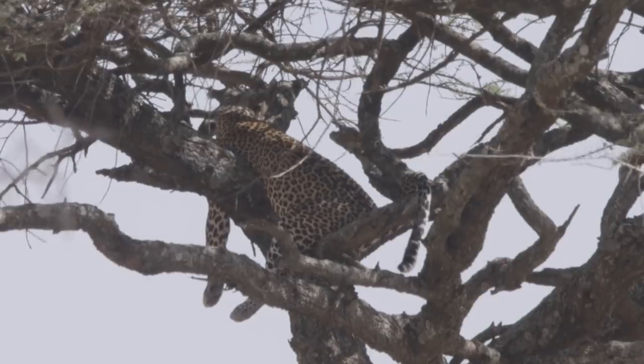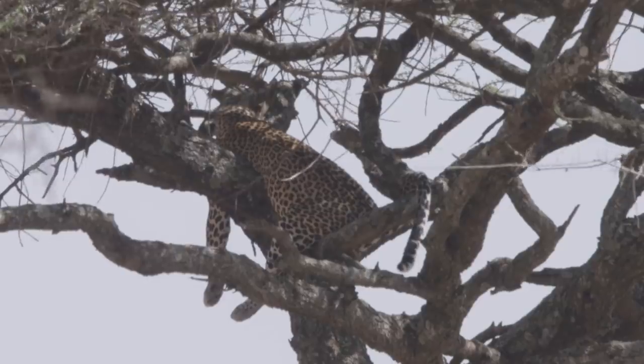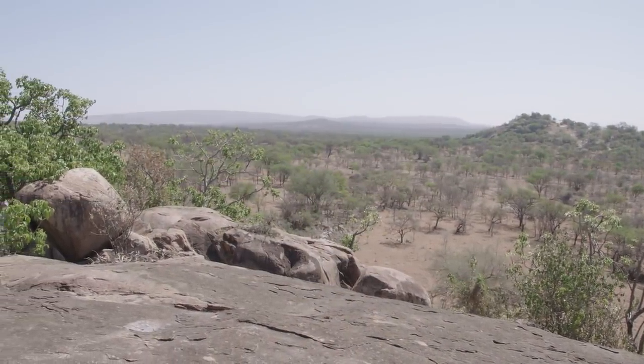We backed off and let Chewy, which is Swahili for leopard, while away his day in peace, and decided to get back to plan A, finding a really big Cape buffalo.